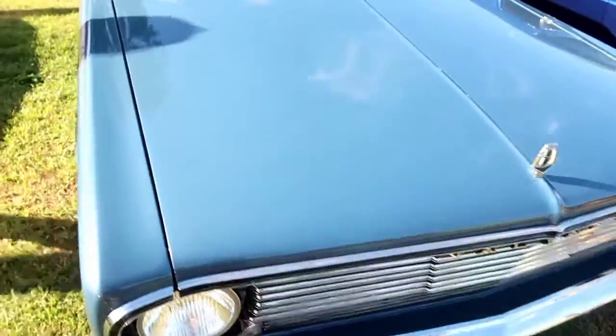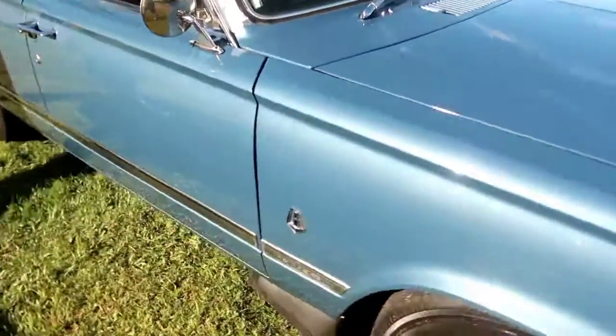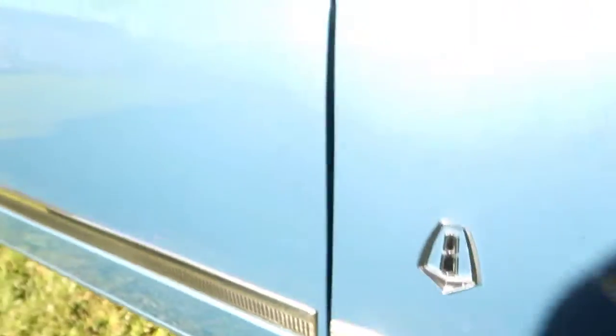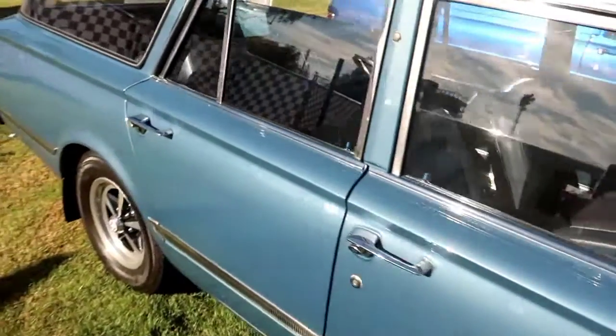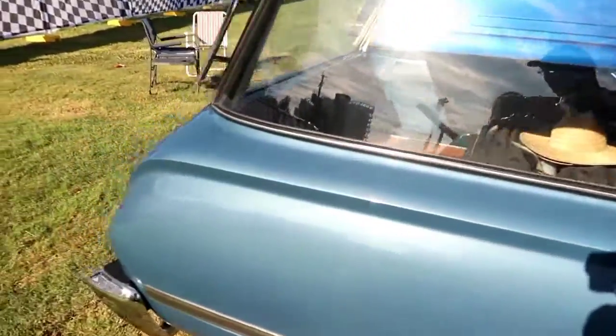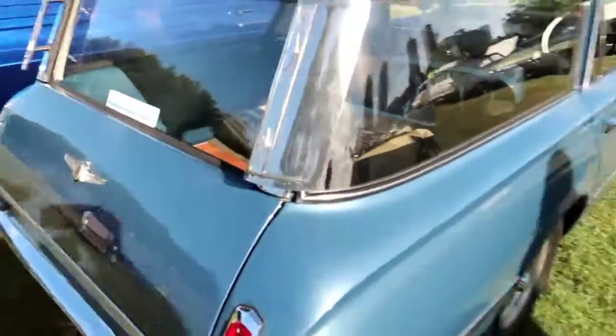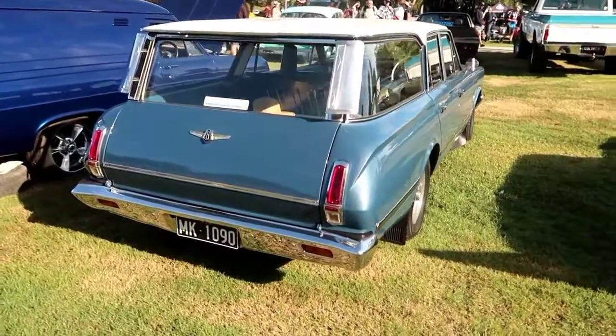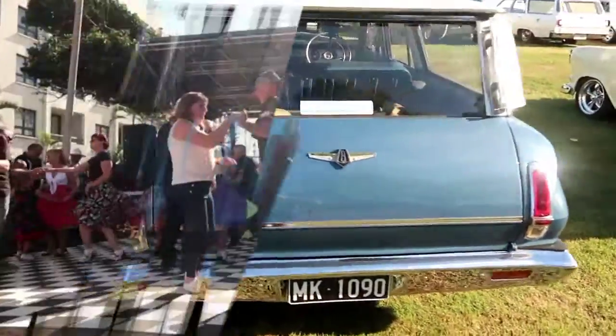Valiant. Oh shit. Is this a Safari? Yeah, let's see. A Jumanji. Nah, a Safari. My uncle and aunt used to have one of these. He used to own a white one. It's amazing, isn't it?